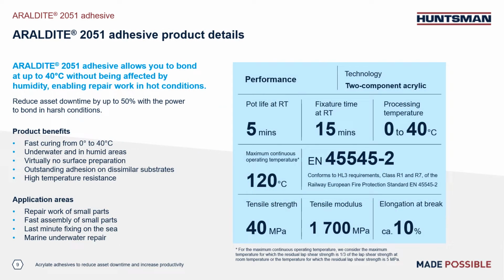ARALDITE 2051 is a two-component acrylic adhesive with 5 minutes pot life and 15 minutes fixture time at room temperature. With no need for post-curing, it achieves a maximum continuous operating temperature of 120 degrees Celsius and reaches a tensile strength of up to 40 megapascals within a couple of hours at room temperature. It has an elongation at break of circa 10%. Some of the key applications for ARALDITE 2051 are repair work of small parts, last-minute fixing on the sea, or marine underwater repairs.